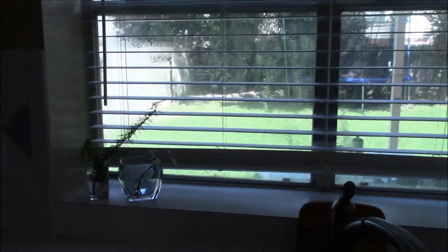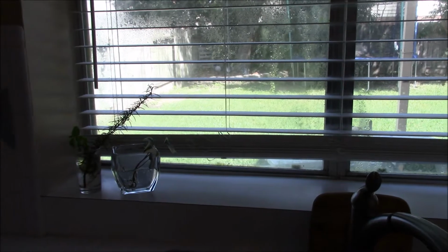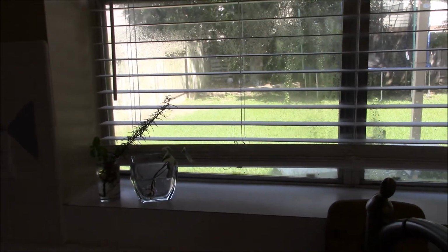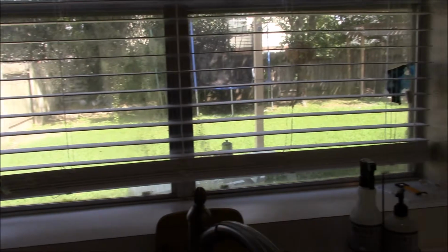So I have on this windowsill some plants that I'm trying to, I guess, I don't know what you call it when you pull them off another plant and you're trying to make them get roots so you can plant them and make your own plant at home, I guess. I don't know how to explain it, but that's what I'm doing on this corner.